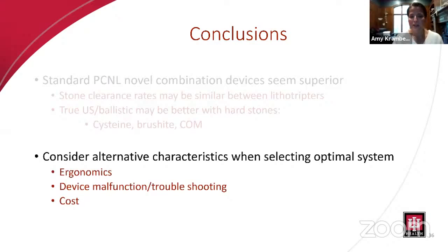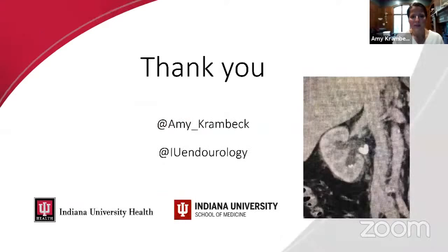You need to think about the ergonomics. Will the device malfunction? Will you have to be troubleshooting a lot, because that will extend your OR time? And what's the cost of the device? So thank you. And again, thank you for allowing me to be a part of this presentation.